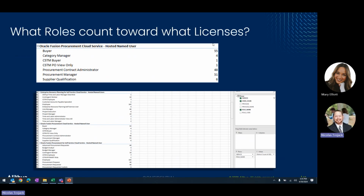I have too many buyers, way too many buyers, way too many people with procurement contract admin, and way too many people with procurement manager. Granted, all of those people could be the same people, but it tells me those are the 3 roles that I need to look at because that's way over 10. I always start with the big numbers because sometimes we have to really address 3 questions. And do these people need access to the system to do their job?